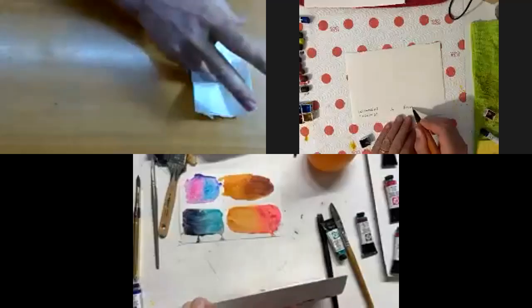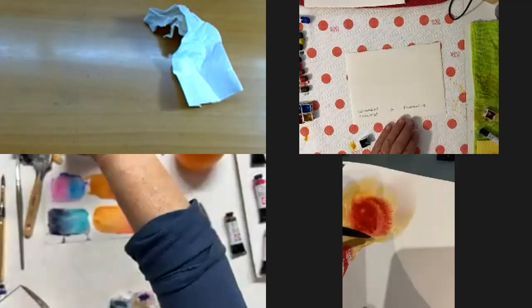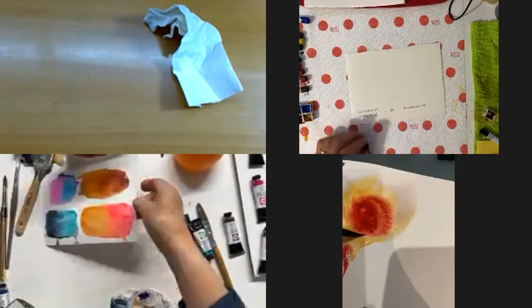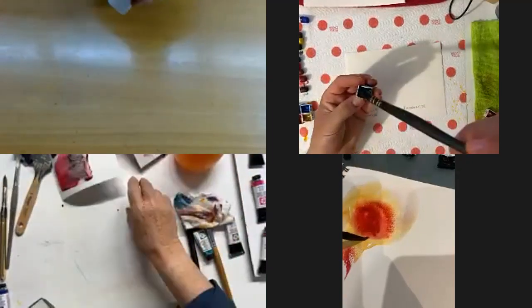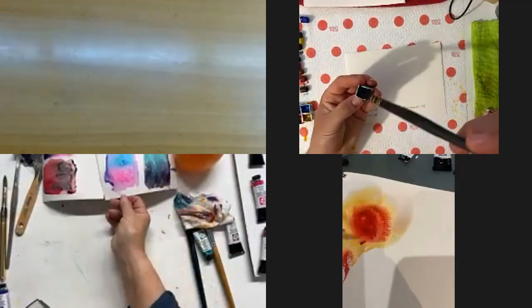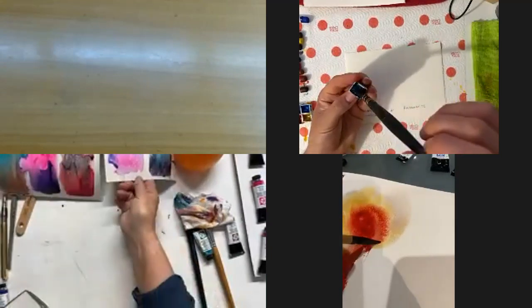Let's have one last one to share on that list. You can't not have burnt umber in your set. It's a workhorse. Burnt umber is a workhorse. It's one of the classics.